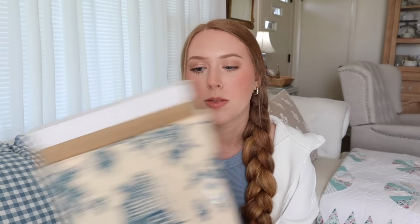And when you do, I feel like every time I see this vintage toile inspired print in Hobby Lobby or Joann's, it can be so expensive, especially if you need a large quantity for a project. This print is always one of the more expensive prints to get as far as fabric, so I definitely was excited to see that in there.